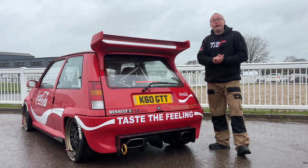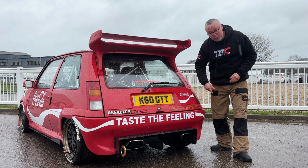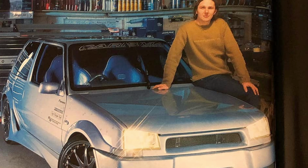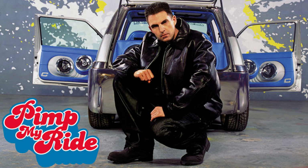Back in the day, the main guy for the Renault 5 designs of the era, whose signature this is, was Jamie Shaw. Jamie Shaw was kind of the forefront of Charisma auto design, and he also did Pimp My Ride UK. Is there any one car that stands out for you?